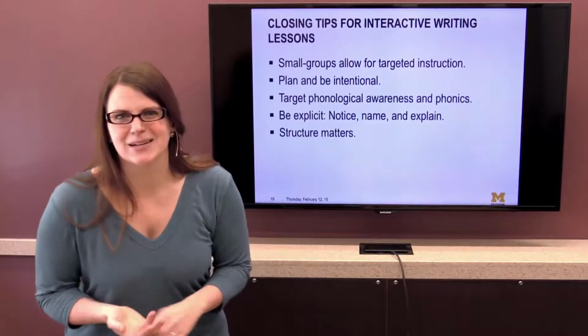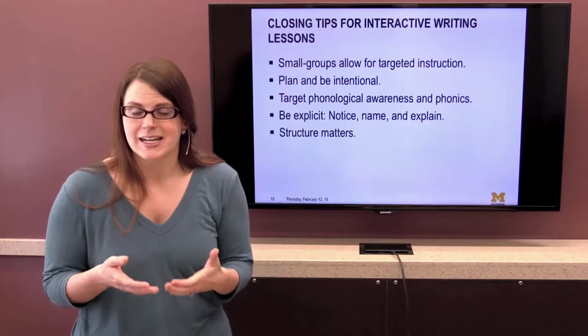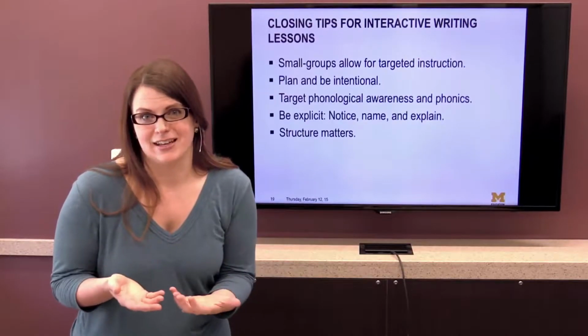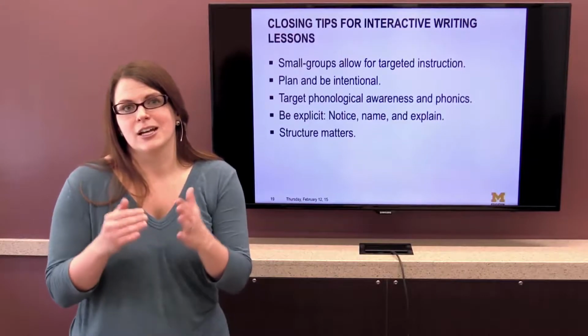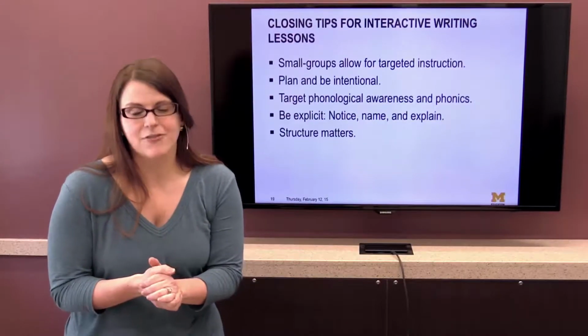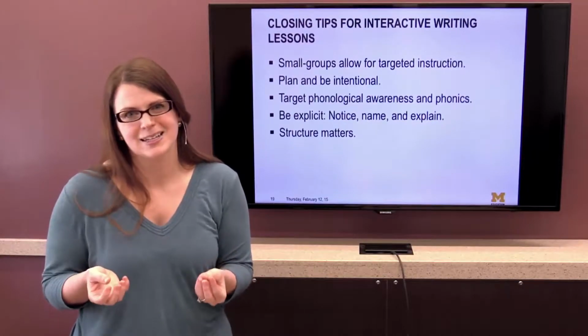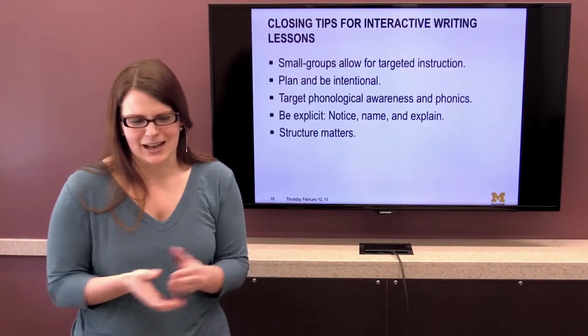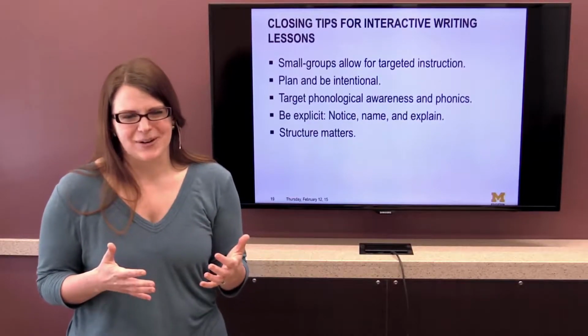The second is to plan and be intentional. Have an idea of what you want particular learners to be learning inside of this lesson. Think about the ways in which you can particularly target those things. Of course, you want to leave opportunity for those teachable moments to arise, but having a plan is really going to help you out. Again, I'm going back to what I challenged you to think about earlier.